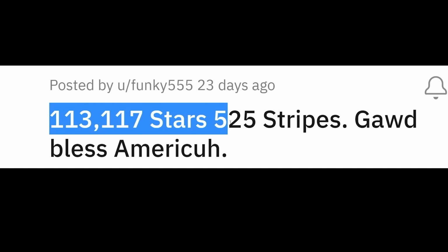113 stars and 525 stripes. The most epic American flag. Every time I see one of these, I have like a split second of wanting to test it. Like, I want to actually check to see, are you lying? But I don't think I'm gonna do that, to be honest. I think I'll just take your word for it.